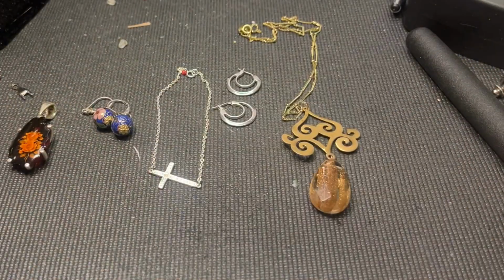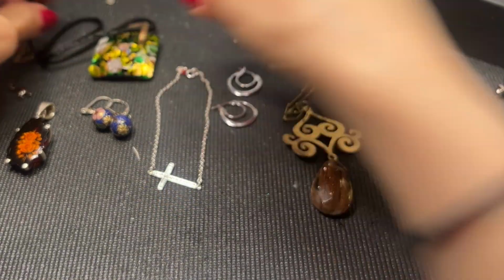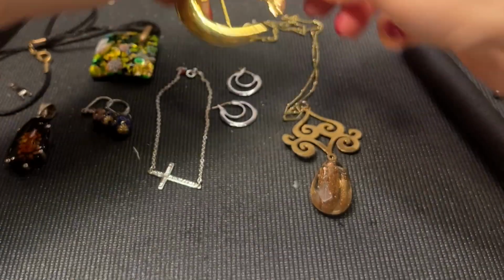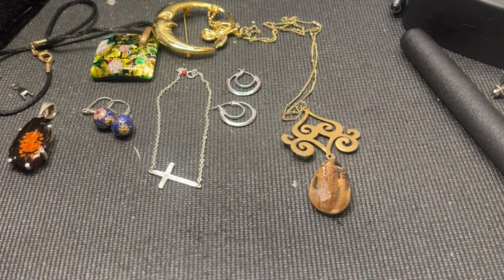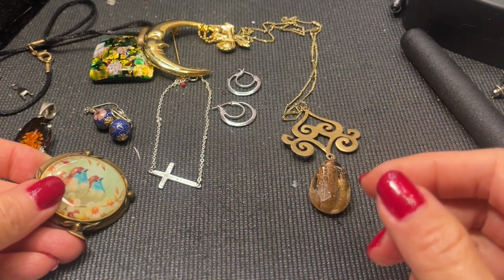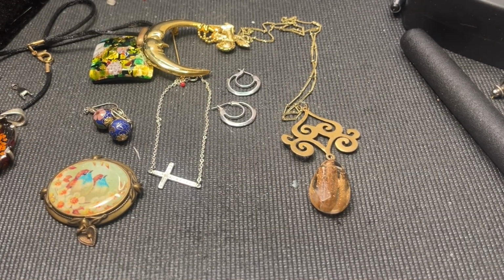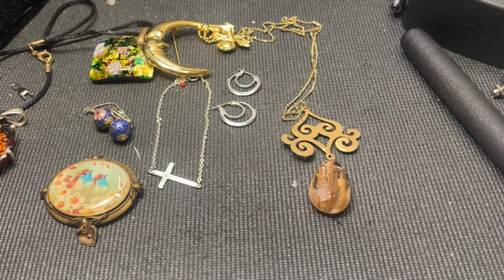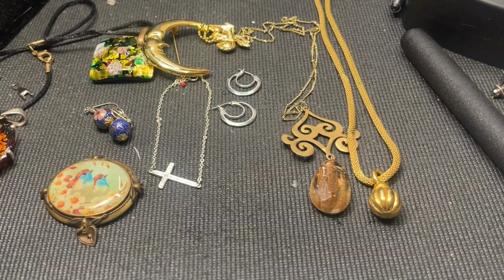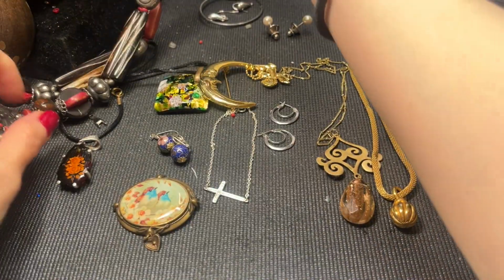Let's see, I like the Murano glass pendant. That was really pretty. I liked this Dane Craft brooch. That was lovely. And this little birdie vintage little pin. And what else was there in here? Also like the Liz Claiborne. That was gorgeous. As well as this chunky monkey tribal piece.